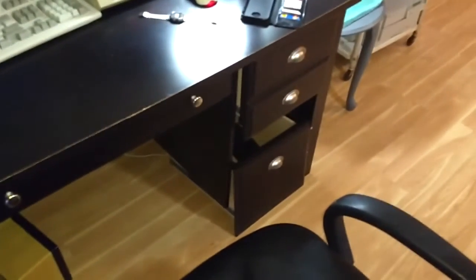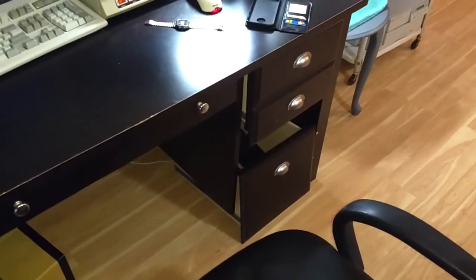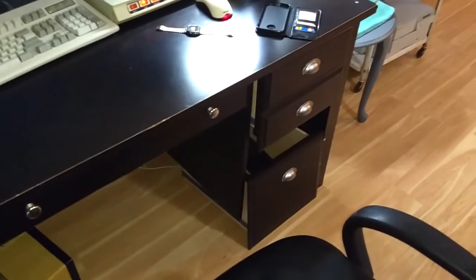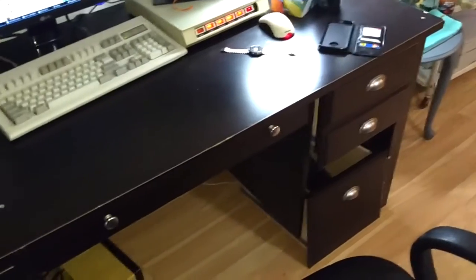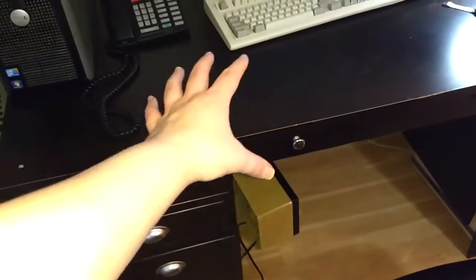But we got the desk together through a lot of cooperation and use of an electric drill. I bought a 50-pack of screws, and we ended up using 41 of them. This thing is held together with 41 screws now, which is just hilarious.